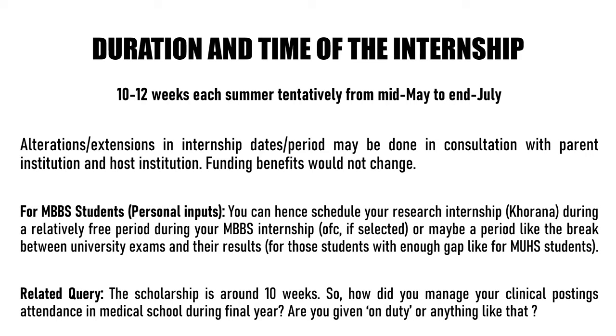Basically based on a mutual understanding. For example, if you're a third year student who wants to go in your final year and your institute is not allowing it, you could probably apply in your final year and go during your internship or something like that. However, regardless, the funding benefits would not change.